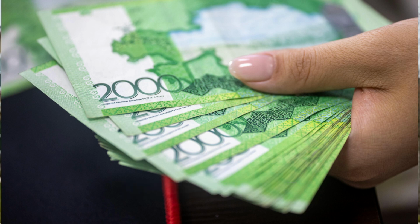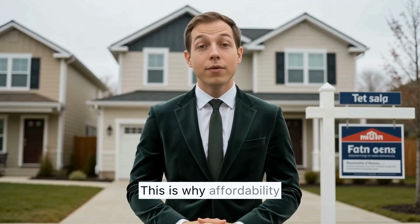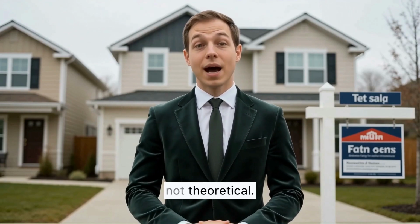Now add in debt. Let's say you make $90,000 a year, but you've also got a $500 car payment, $300 in student loans, and $200 in credit card minimums. That changes everything. Technically, you may still qualify for a certain mortgage, but your margin for error gets much smaller. One unexpected expense, one job interruption, one major repair, and suddenly you're under pressure. This is why affordability has to be personal, not theoretical.